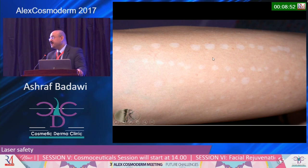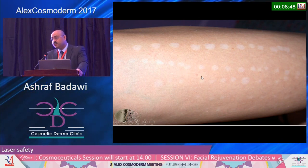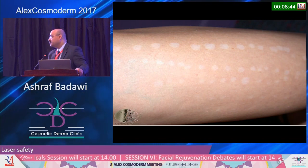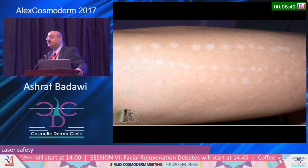This is hypopigmentation, which occurred after laser-assisted hair removal. Would you consider this a professional error or a complication? What do you think? Professional error, yes. Why? Why is it a professional error?